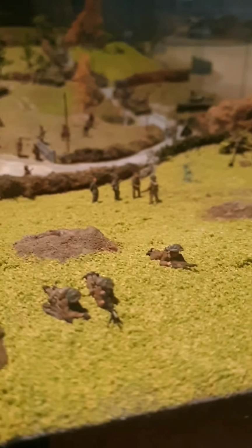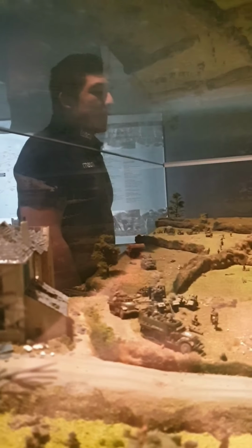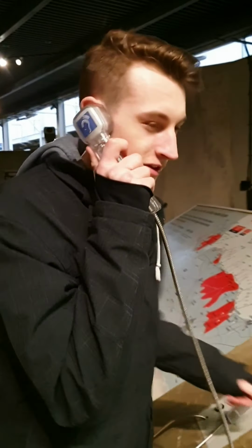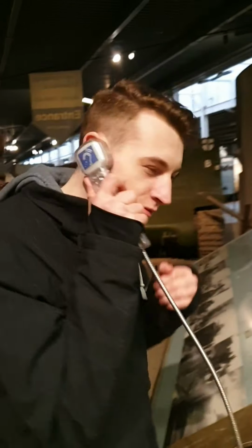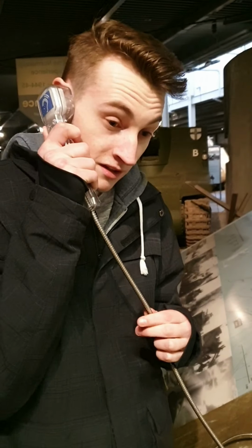Here we see a model of a landscape being attacked by a giant Japanese man and Susanna. What's that? You're evading Normandy. Ah, right. Okay, patching you through. Thanks, Ed.